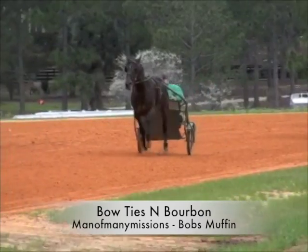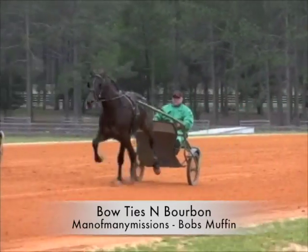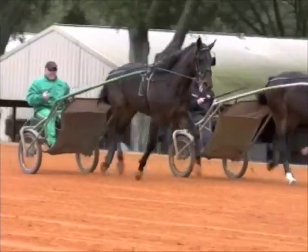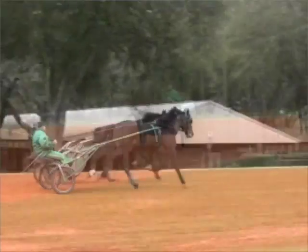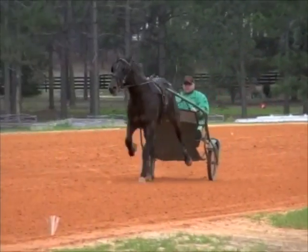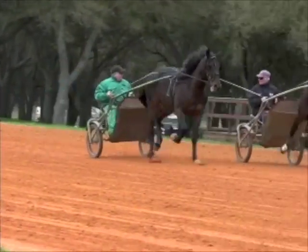Okay, we've got a bunch of interesting ones here. One that kind of caught my eye, a Man of Many Missions colt called Bowtie Bourbon, 7,000 out of Lexington. Yeah, he was a really good-looking colt in Lexington. He sold printer 3 or 4 from the end, and he was a little weak on the pedigree maybe on the second, third, fourth dam. But this colt I think can make up for it with just his class. He's a very nice trotter. He can trot the 100.